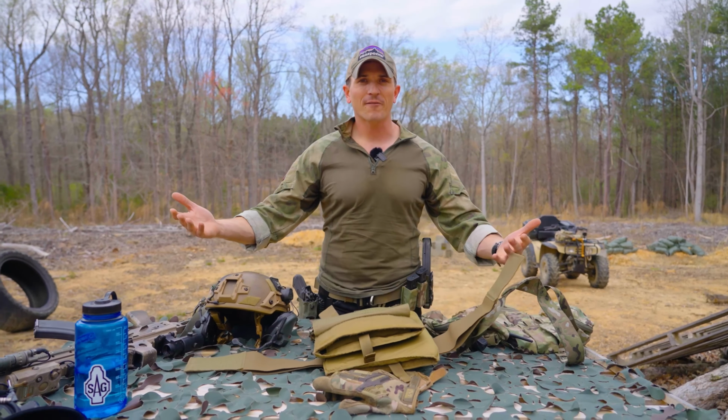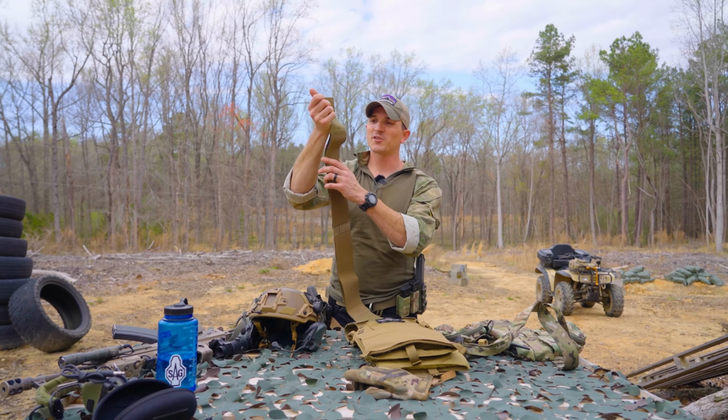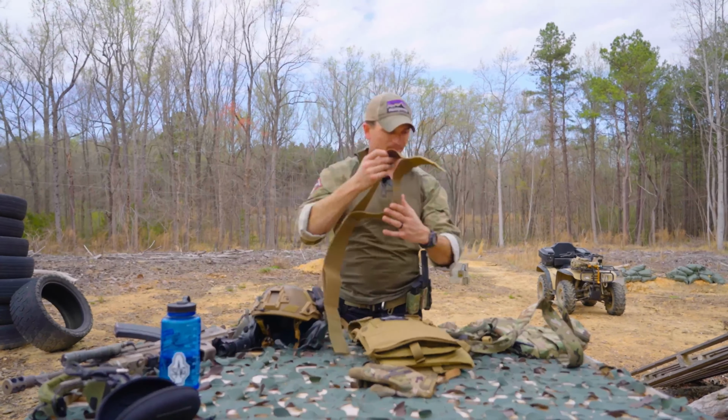I'm used to just wrapping this thing all the way on, but I'm not really used to having Velcro off to the sides. Maybe there are other cummerbunds that I can replace it with, but the one that it comes with, not so great. You can't hold mags in it, but it fit the purpose of what I got this thing for, which was running chest rigs on top of it.